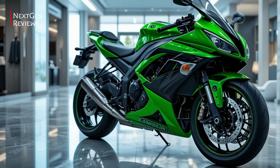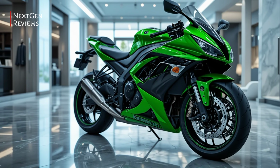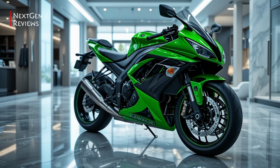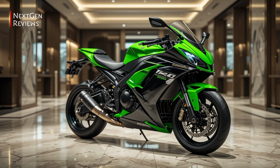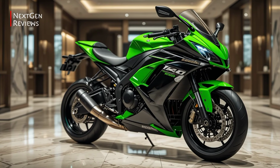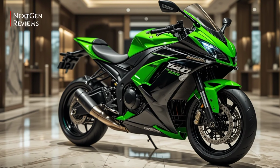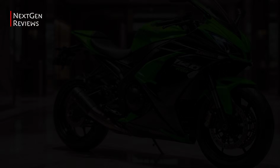Design. Kawasaki didn't mess with a good thing, they refined it. The 2026 Ninja 400 now features sharper, more aggressive bodywork, inspired by its bigger Ninja siblings. LED lighting front and rear, updated fairing lines, and a new TFT display bring a modern feel without overcomplicating the design. It's compact, purposeful, and still turns heads.